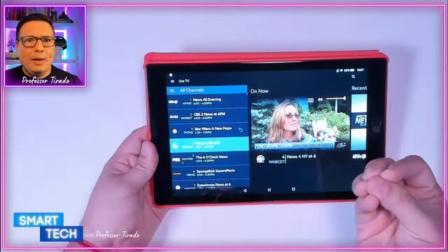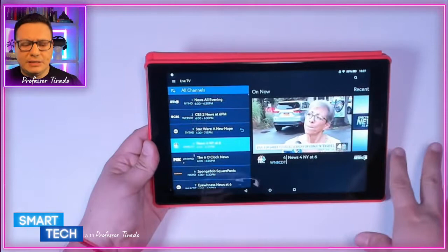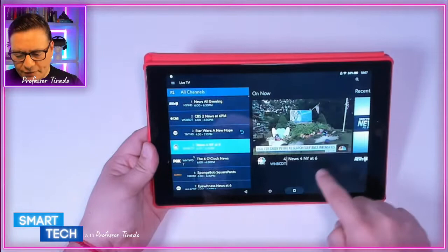As I mentioned before, I use this in the kitchen for myself, so I'm able to watch the news or anything else that I want to do. And I'm here in New York City, so that's probably why you're seeing news for New York over here. But if I didn't want to watch any of this and wanted to watch Amazon Prime, I can easily do that as well.